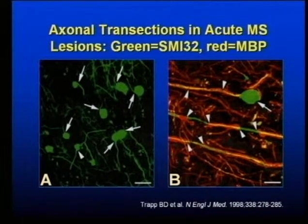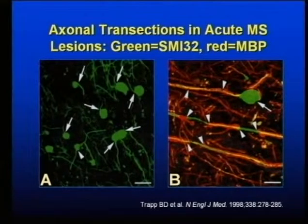And what one sees in plaques in patients with multiple sclerosis are evidence of cutting up of axons, as shown in the left slide by those arrows. Those are spheroids, and basically when axons and nerve fibers are cut up, the ends swell. Now, studies like this haven't been done in transverse myelitis, but it's suspected that something very similar would be seen.